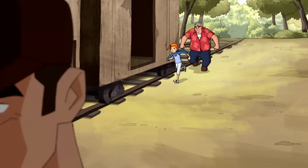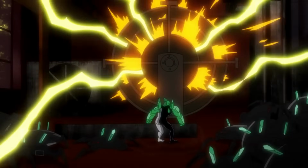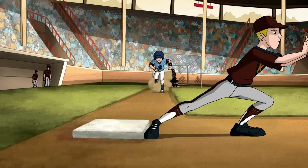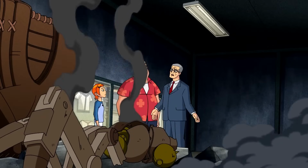Ben, Max, and Gwen discover the androids' plot to replace the president with a robot duplicate. Ben, as Diamond Head, rescues Cash and JT and confronts the androids, defeating them, revealing his cheating to Max and Gwen. At the baseball game, Ben, posing as Cash, helps secure a victory, but Coach Finn reveals himself as a robot and attacks. Ben defeats him but receives no credit for his heroics.